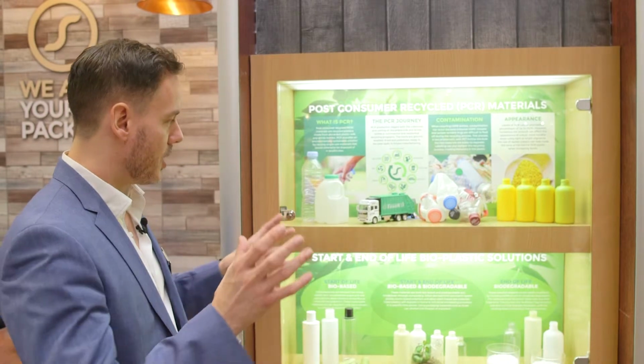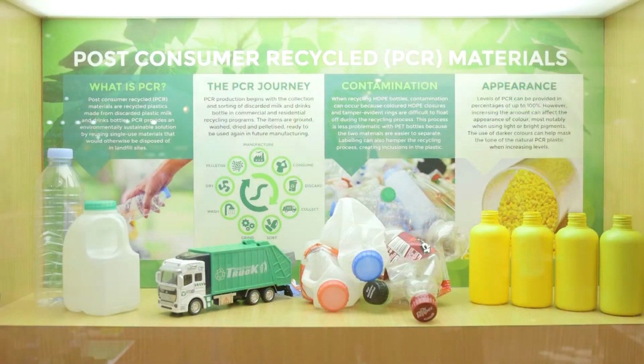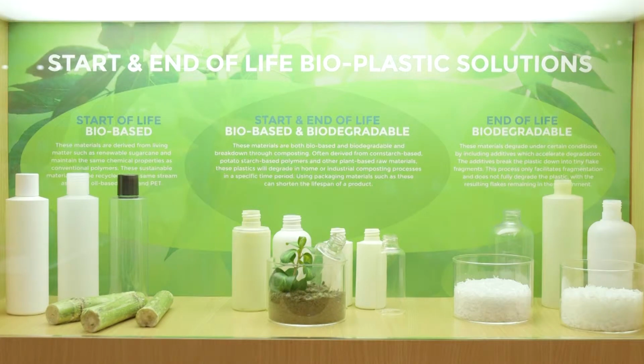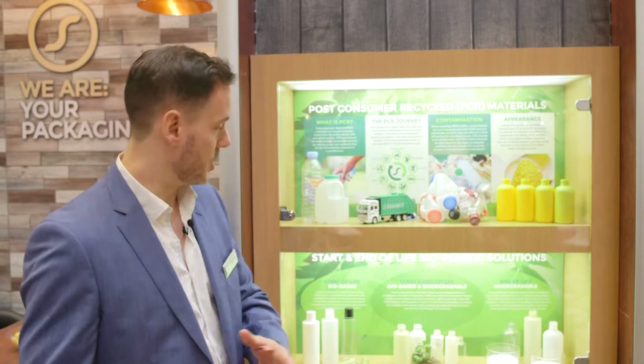However, looking at materials is obviously very key to a lot of people. So here we're trying to give our customers that opportunity to understand the different options that they have available to them. So the first one is post-consumer recycled plastics, and this is taking plastics that have already been used in a retail environment, reprocessing them and repurposing them to make new packaging.